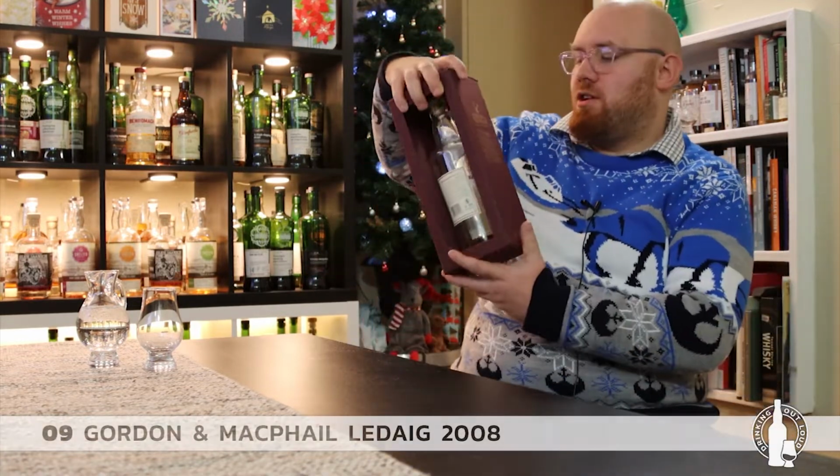And today we are going to be enjoying a Gordon MacPhail bottling of great intrigue to me. Very much looking forward to trying this one. This is a Ledaig.